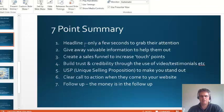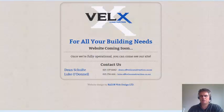Let's just have a look at these. So people don't have the headlines, they're not giving away valuable information. They don't capture my details to increase the amount of touch points, and as we saw earlier, it takes 5 to 12 touch points, so they're not even getting off ground one. They're getting one touch point by me. Well, they're not even a touch point, it's just me looking at their website. And people aren't doing a great job on building that trust and credibility. We're looking for something that makes each business stand out, what makes them unique. Having a clear call to action, like do you know what to do when you land on the website, and then a follow-up system. So let's carry on.